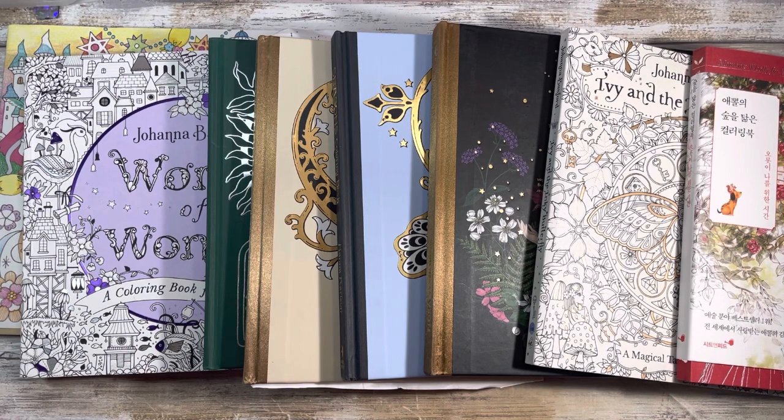This month has been, or last month I should say, it's already February, has been really high by way of anxiety and anxiousness for me. And so I have really leaned into my coloring. I find that when I'm in that mode where I just need to get out of my head but keep my hands busy, feel creative, feel productive, coloring is probably one of my best hobbies to do that.